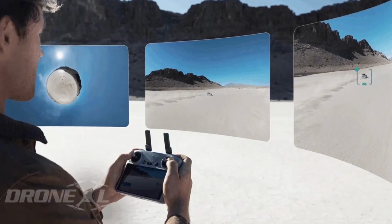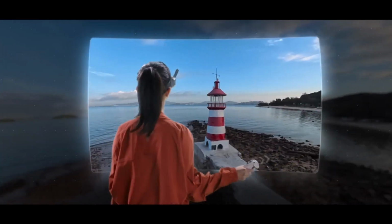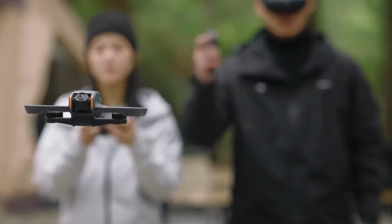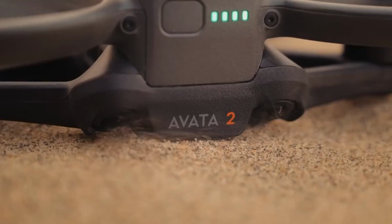The next evolution in FPV drones is almost here, and it's about to change how creators capture the skies forever. The DJI Avata 360 just cleared a massive milestone by appearing in the FCC database, meaning it's officially one step closer to hitting the US market.